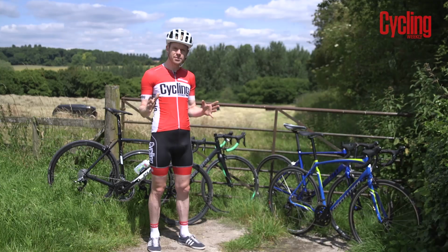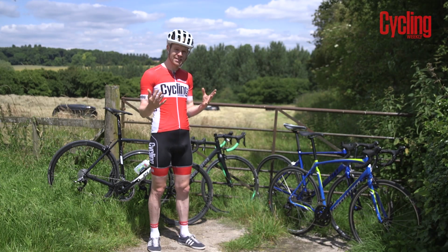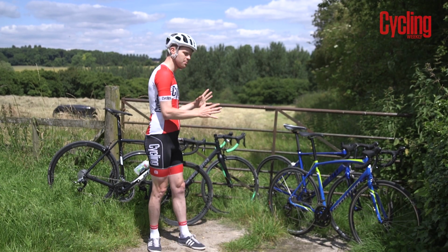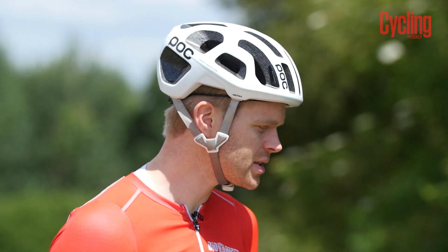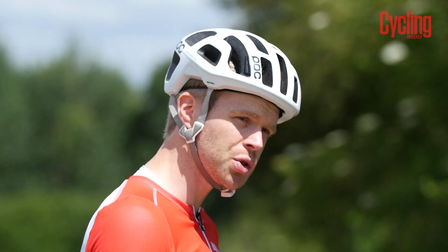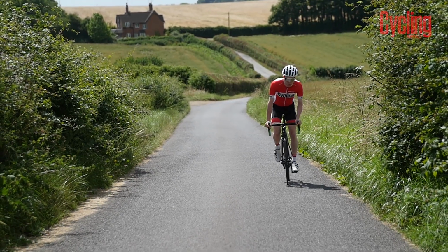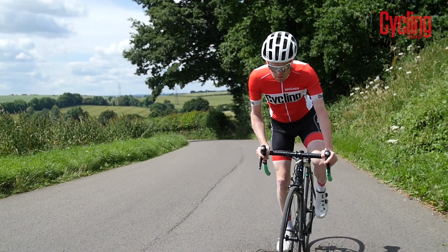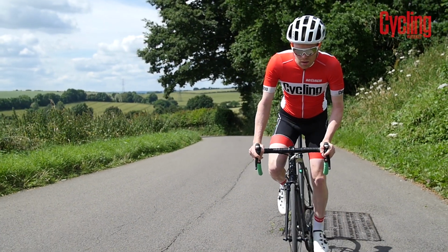Now, with most frames being aluminium at this price, the biggest difference between different brands tends to be the components that the bike comes with. So the more established brands, such as Specialized, tend to come with a lower tier group set, such as Shimano Sora, whereas some other brands, such as those that operate a direct sales business, such as B-Twin or Planet X, tend to come with much higher quality group sets. So what should you look for?